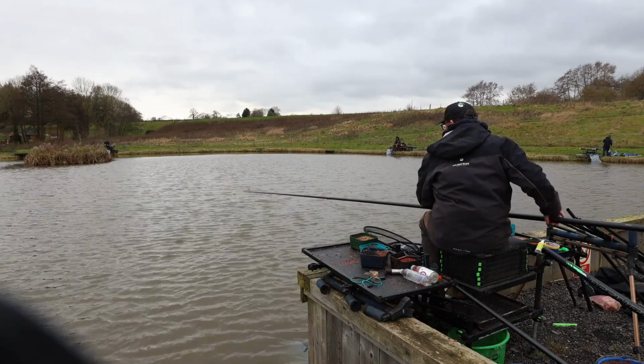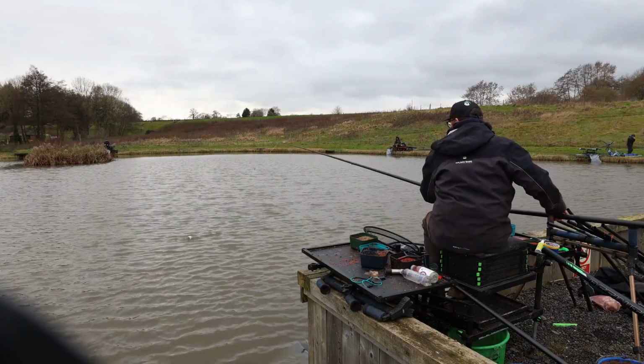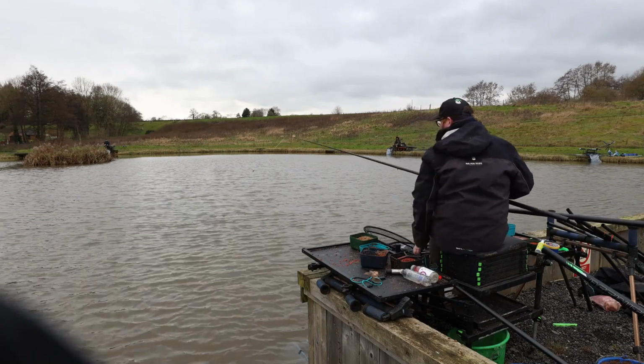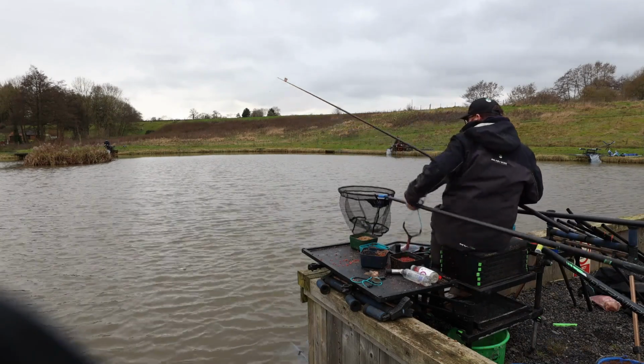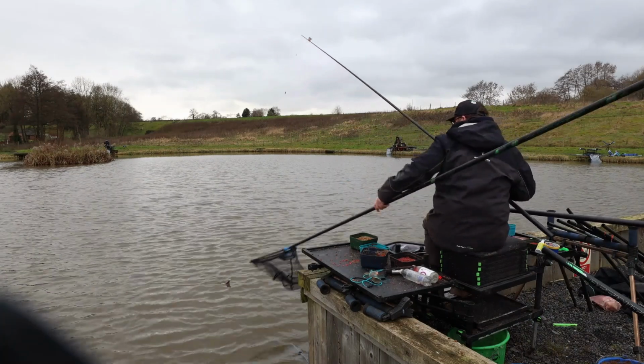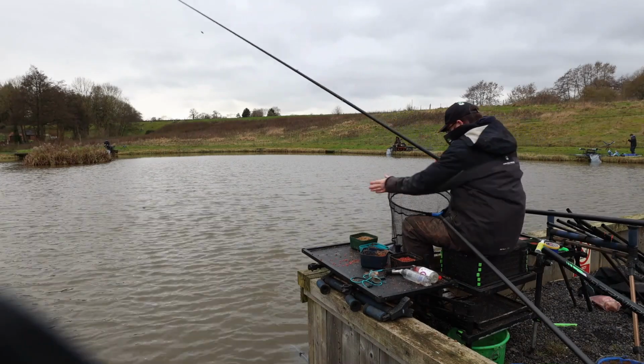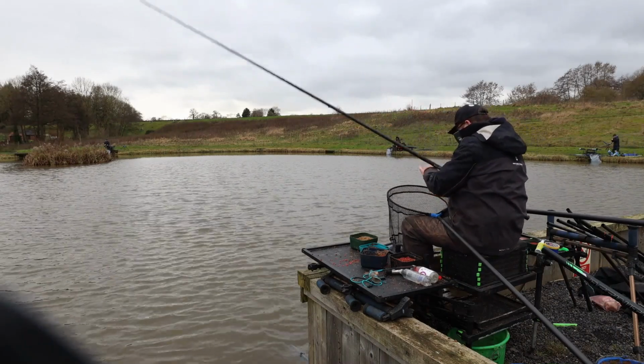Don't get me wrong, you can catch loads of hide. Sometimes peg 2 can throw up loads of hide, and sometimes they might even be up the top, because obviously fish have got fins and they can swim around and move. But I think normally you want to be in the middle. So taking no chances, netting everything, because this could be quite a tight affair.